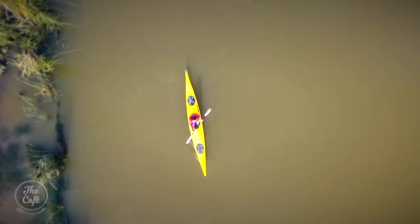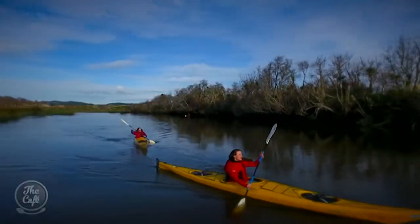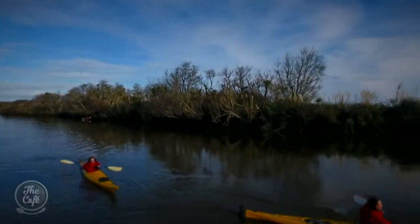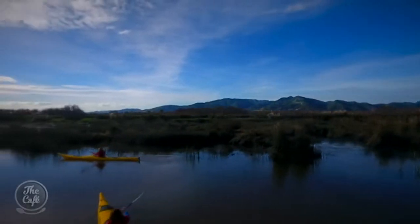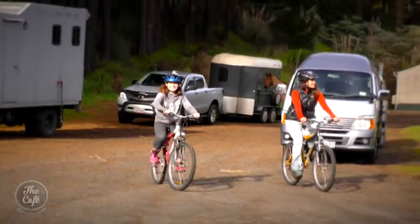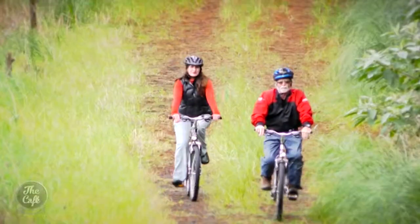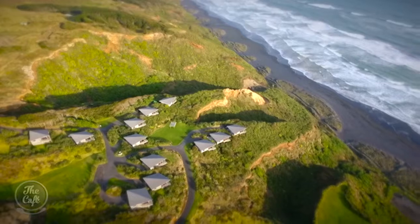On the other hand, if you're starting up at the elbow and coming down, it's 12.5k, cruise down in 3.5 hours with a stop on the way for a bite to eat and a rest, and you just take every right turn and you can't go wrong. Colin can also organise a mountain bike for you to enjoy Waiuku Forest before heading out to Kariatahi Beach.